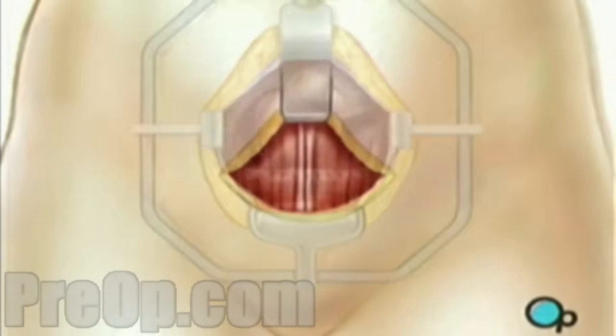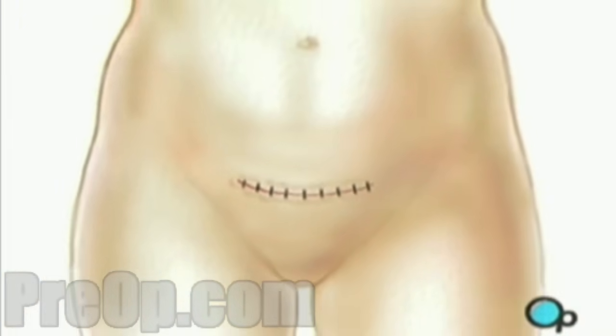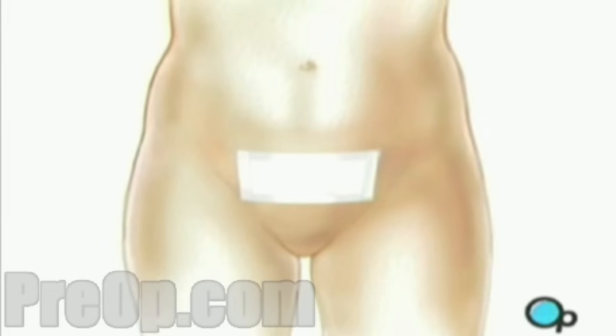The incision is then closed, and a drainage tube may be left inserted at the site. Finally, a sterile bandage is applied.